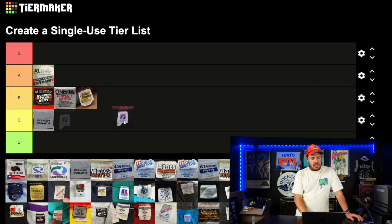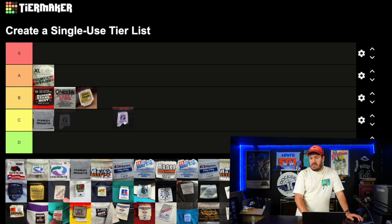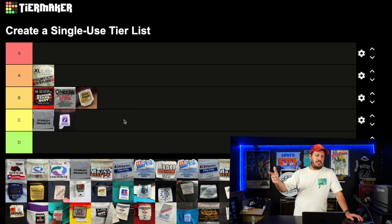But next up, Logo 7. Gosh, I love a good old Logo 7 t-shirt, but sometimes the designs are just boring. Some of them are great, some of them aren't. And they didn't have a long life. They were basically late 80s into the early to mid 90s, about where they cut off as they changed their name. We're going C tier, Logo 7. I like your jackets. I like your hats. Your t-shirts sometimes are good, but not always.